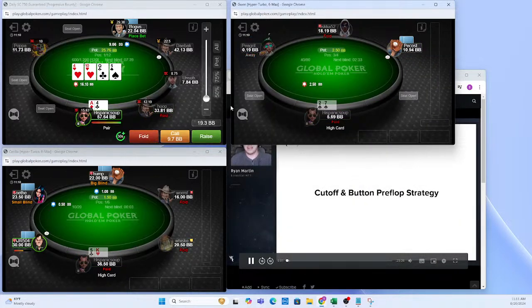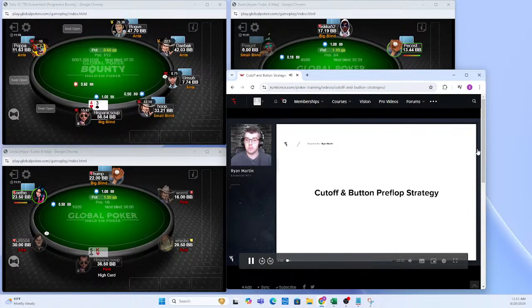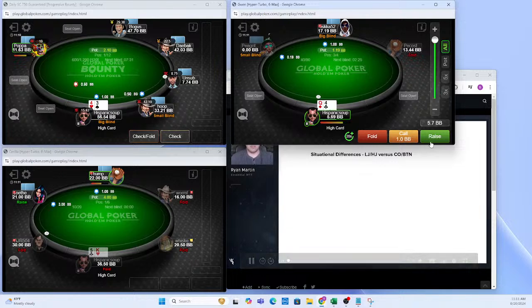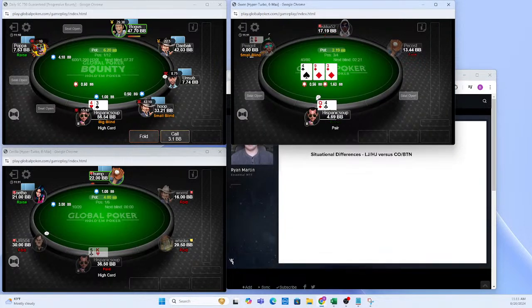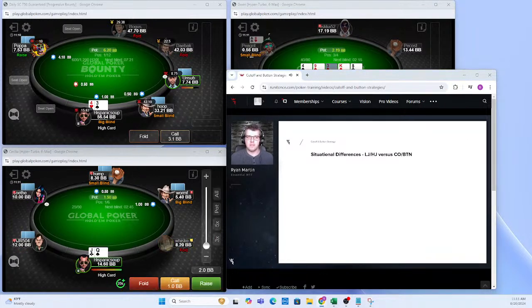Hey guys, welcome back to lesson number 2 of our early game module, and today we're going to be talking about cutoff and button preflop strategy. So right off the top, let's just talk about some situational differences between what we talked about last lesson, which was low jack and hijack, and cutoff and button, specifically when it comes to RFI.